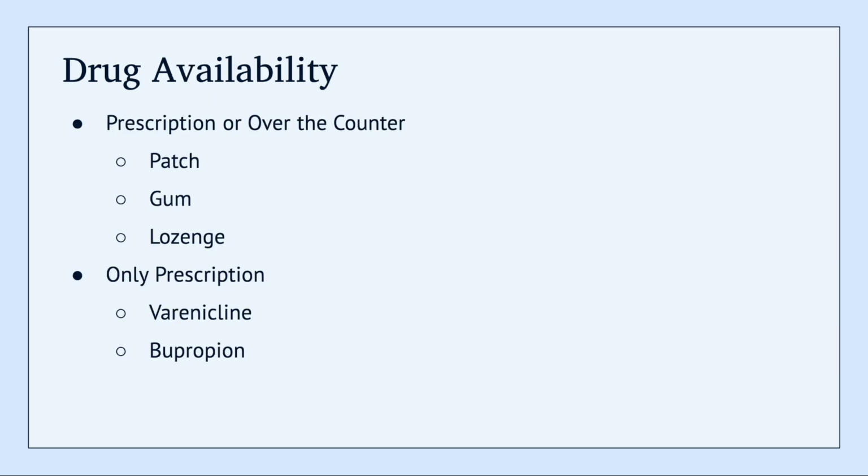In terms of availability of these options, the patch, gum, and lozenge can be either prescription or over the counter, and the Varenicline and Bupropion will require a prescription.